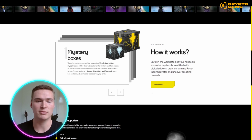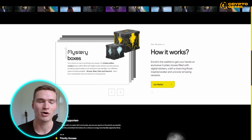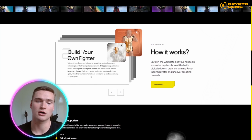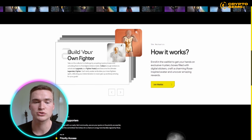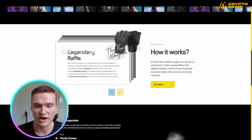And by the way, they have payment options in both tokens and fiat currency. So if you do not want to pay via crypto, or you do want to pay via crypto, both are possible. Now, second of all, and I will talk a little bit more about this later on, you have to build your own fighter. So you have to collect enough stickers to unlock and upgrade your fighter avatars.